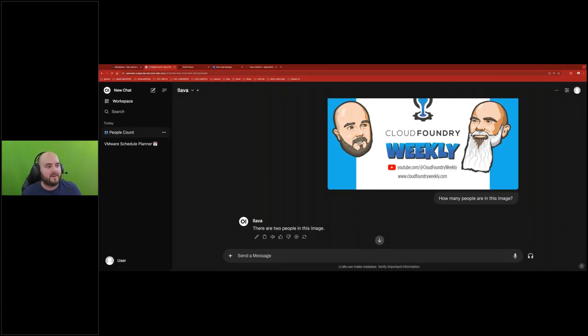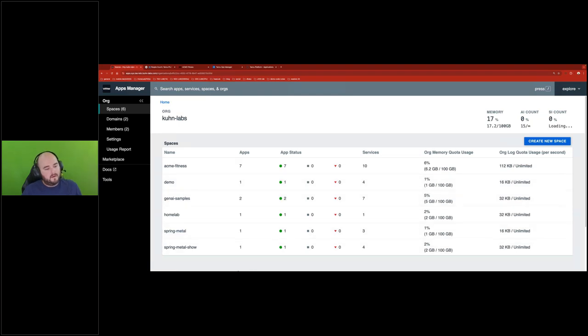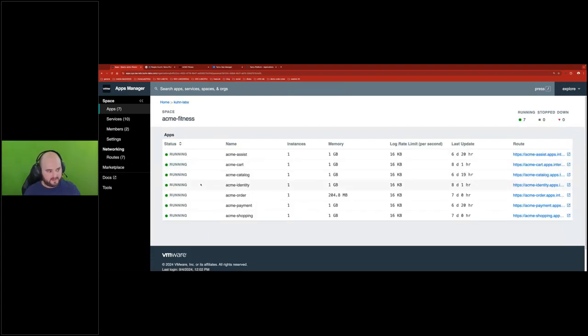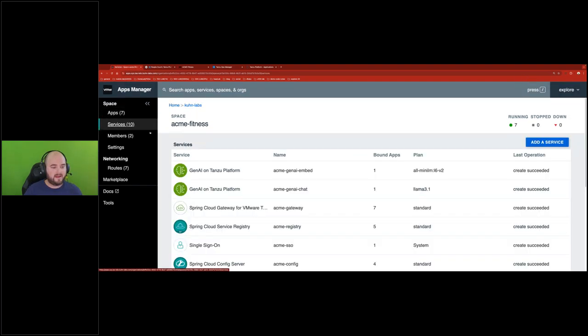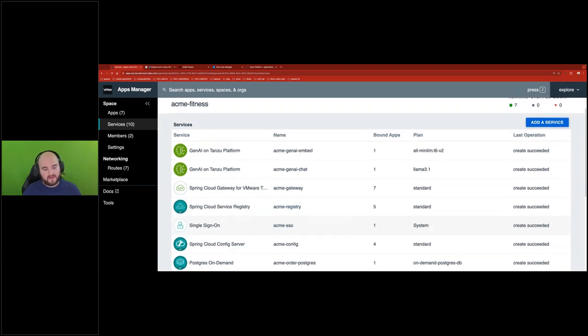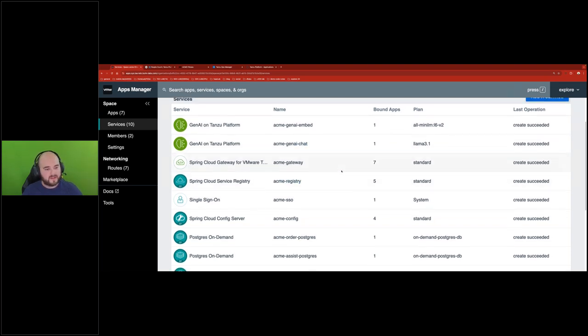So if we go back to Apps Manager here, let's see here, we'll go to Acme Fitness. So we have all the different Acme Fitness services loaded, ready to go here. So the different microservices, we have many different things on the back end for services being used. We have multiple large language models, one for embedding, one for chat being used. We have Spring Cloud Gateway, so we have our API gateway for all of our services ready to go.